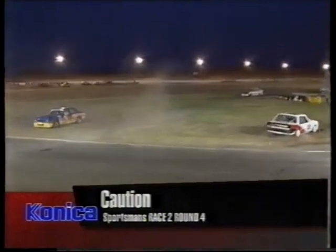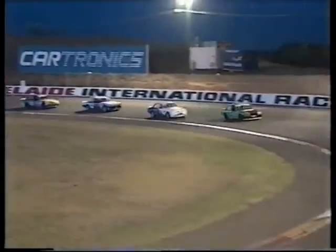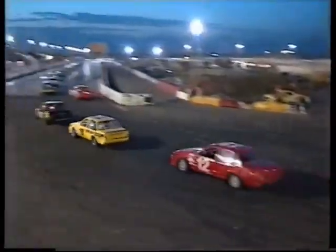Well, you wanted a night of action. Here it is, Adelaide International Raceway. Tony Howlett involved that time, unfortunately. But here's Con Varika currently leading the field, and we've got Chris Robinson right on his tail. There's Ron Savas. Leanne Ross, the number 5 car, doing a pretty good job.